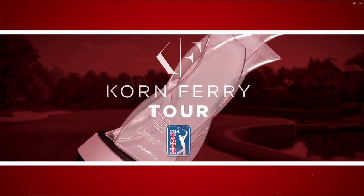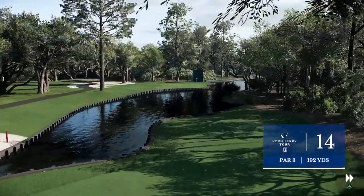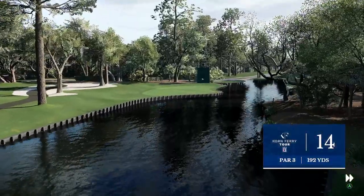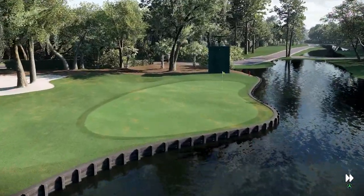The 14th now at Harbour Town, a par 3 at 190 yards. Don't let the fact that this is the number 18 handicap hole fool you. The danger is self-evident on this hole as water runs all along the right side of the green.